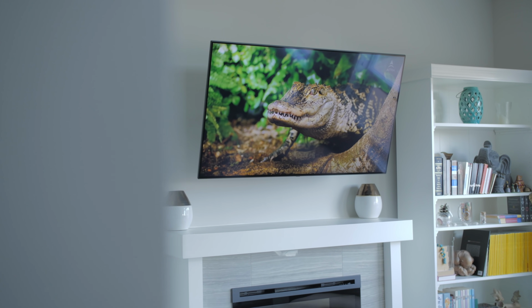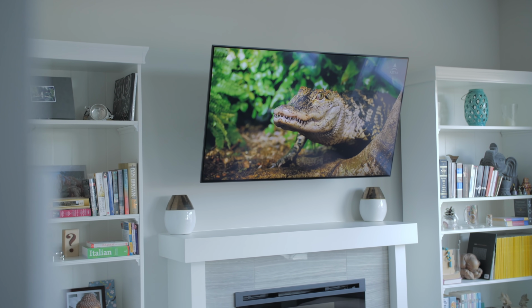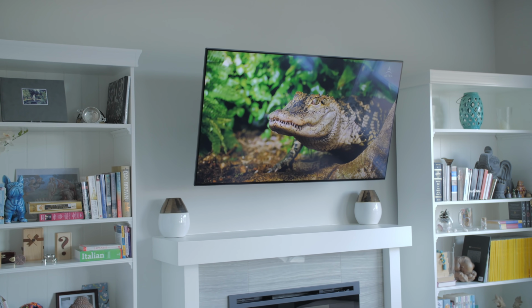Now, I'll be totally honest, I literally spent an hour playing certain scenes from different content over and over with AI picture on and with it off. I just can't tell the difference. I don't know, maybe it needs more time to deep learn?